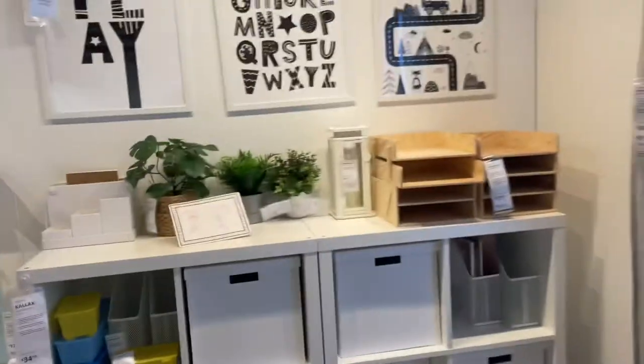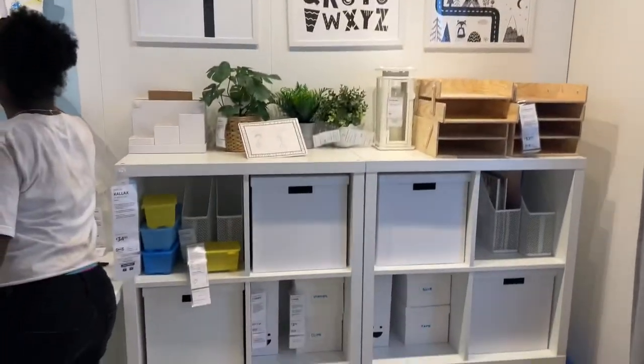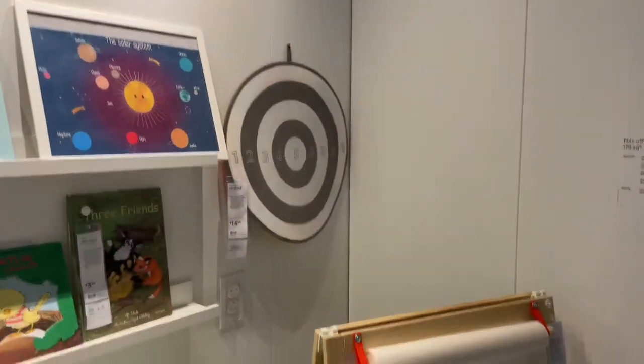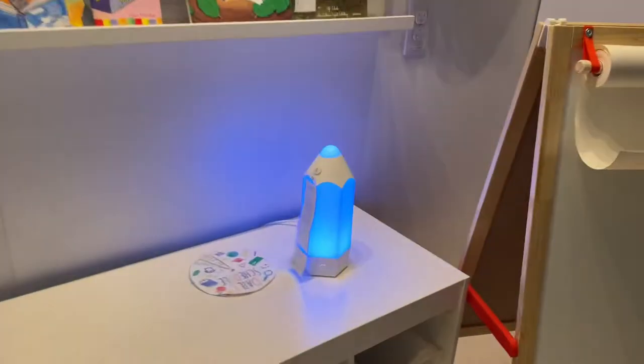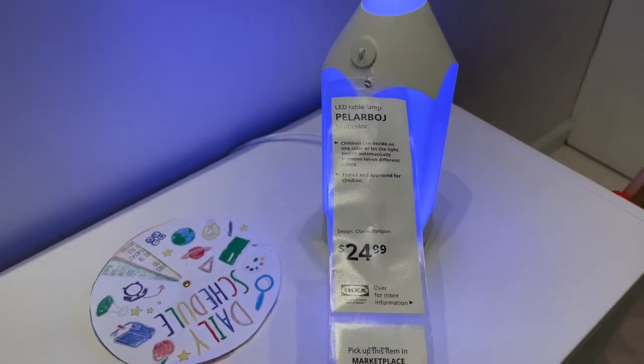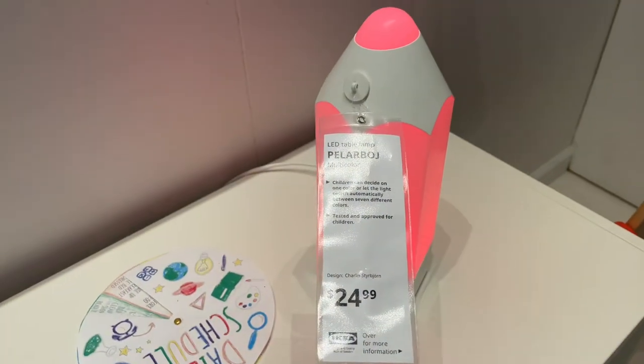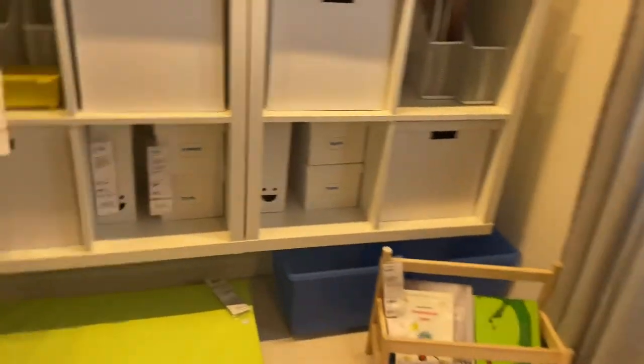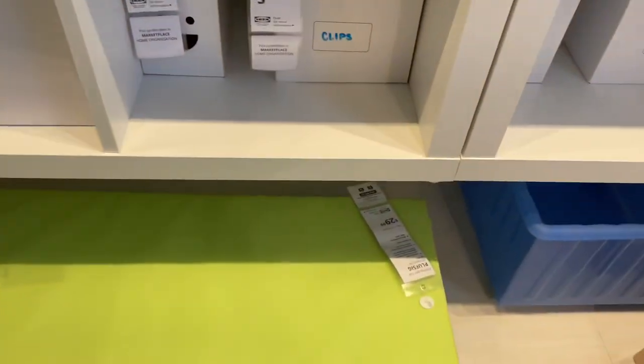All right. Look, guys, this little kids activity office. Look at that table. $59.99 is a kid activity table with the two chairs. This is adorable. This lamp, I love it. It's $24.99 and it's called Pella Bowls. Y'all know I got a problem with the pronunciation, but look at that, even has the mat.